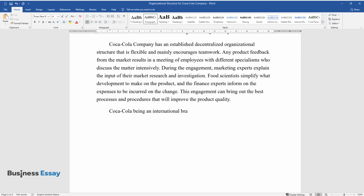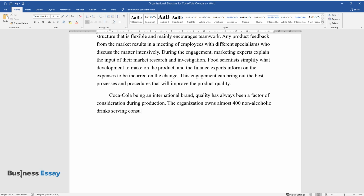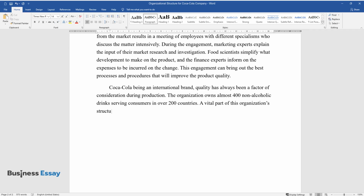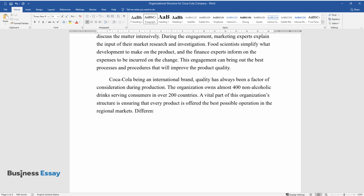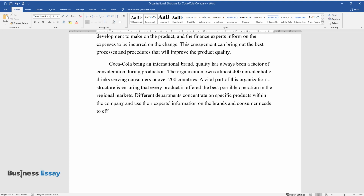Coca-Cola being an international brand, quality has always been a factor of consideration during production. The organization owns almost 400 non-alcoholic drinks serving consumers in over 200 countries. A vital part of this organization structure is ensuring that every product is offered the best possible operation in the regional markets. Different departments concentrate on specific products within the company and use their experts' information on the brands and consumer needs to affect promotional and sales efforts.